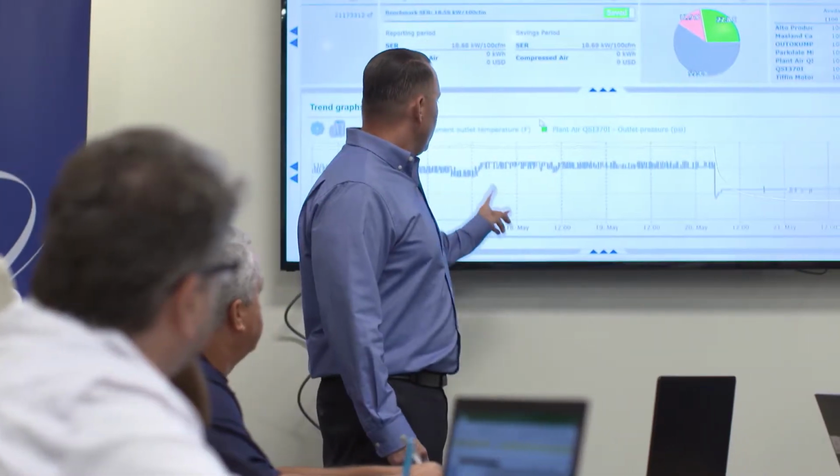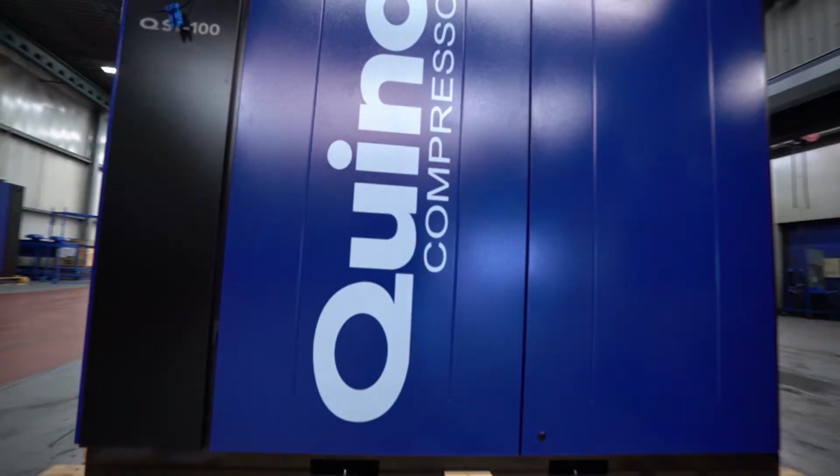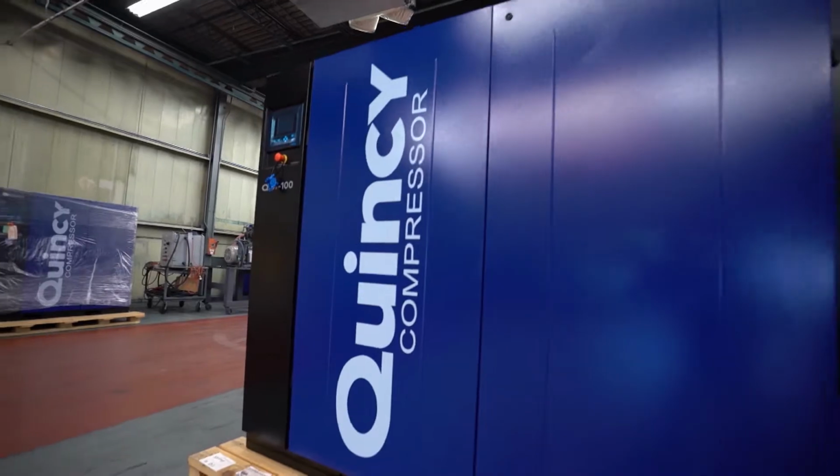We also have cellular monitoring, which we call icons. And it's transmitting service information. When is your service due? It's transmitting emergency shutdowns or warnings. Quite often, we're getting the alerts before our customers. It's not uncommon that we'll call our customers and inform them that their compressor's down and they won't even know. Real-time information is helping our customers to take faster, more effective control of their air systems.